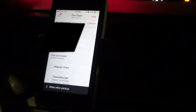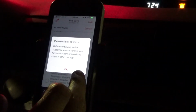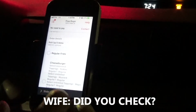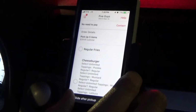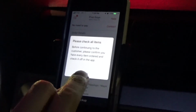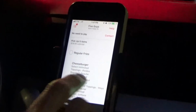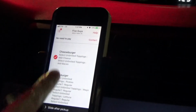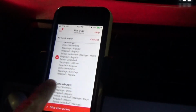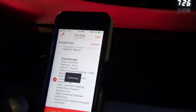All right, so we just picked up the food. Let me just slide this over. We have every item in order. Did you check? Guess we should. Yeah, let's check. So we just picked up her order. Slide to the right. I already checked the bag, as you should do. You have to check everything. Oh, my mistake. I had to check everything off. Here we go. Got it. Got them all. Oh, there we go. Now we can slide it.